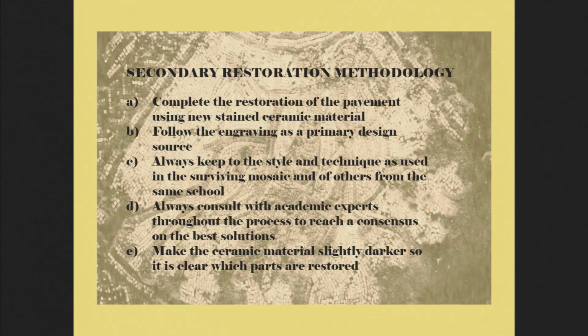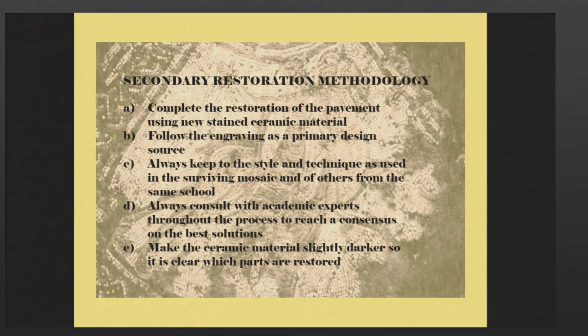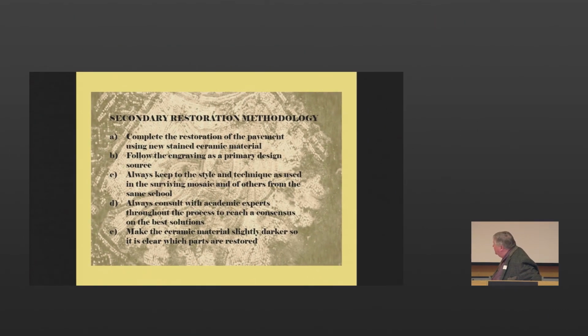So now it was decided to go ahead with a secondary phase of restoration. And basically the idea was to complete it according to the engraving as the primary source. Again, I hope you can read that, because it's more than I can do. And the important point about this is that all the parts that we are doing now are carried out in the material of earthenware strips that were extruded and coloured in the body and then cut up, so that there'd be an obvious difference between what was Roman and what we were putting in as restoration. Otherwise, everybody would say it was a fake, which obviously we don't want.